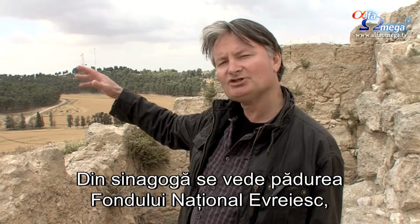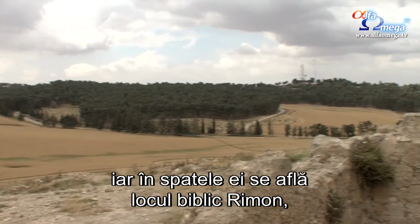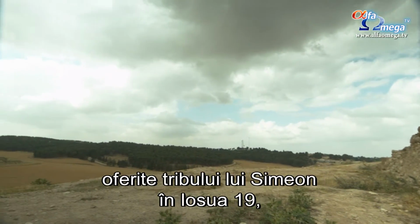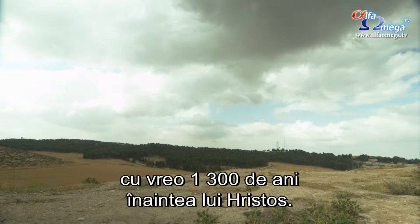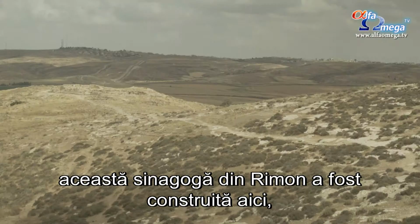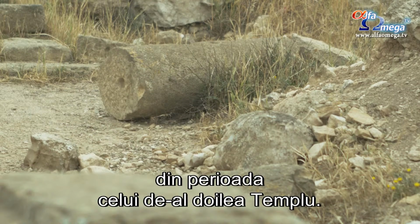From the synagogue, you can see the forest of the Jewish National Fund, and behind it is the biblical Rimon, mentioned in Joshua 19. The biblical Rimon was one of the cities allocated to the tribe of Simeon in Joshua chapter 19, some 1,300 years BC. About 1,600 years later, the synagogue of Rimon was built here, on top of the remains of a village dating back to the Second Temple period.